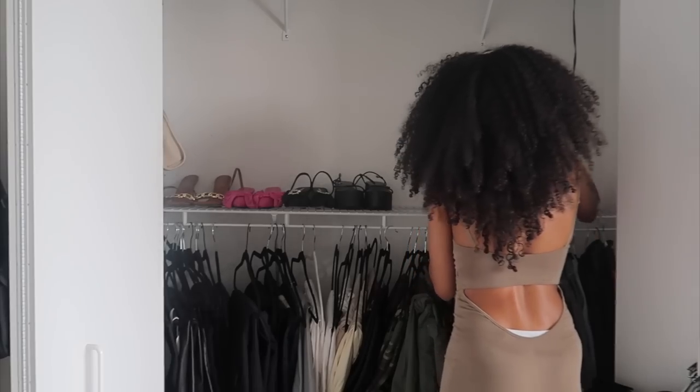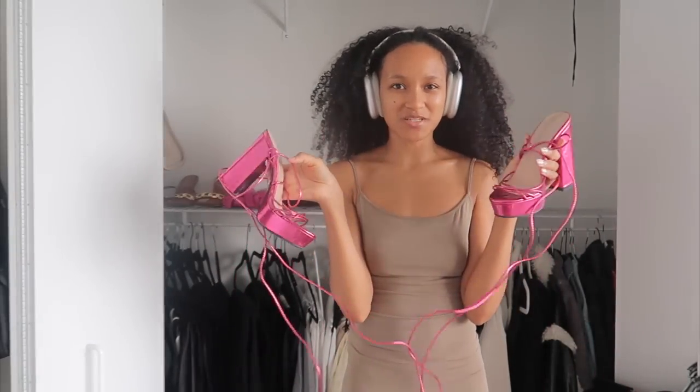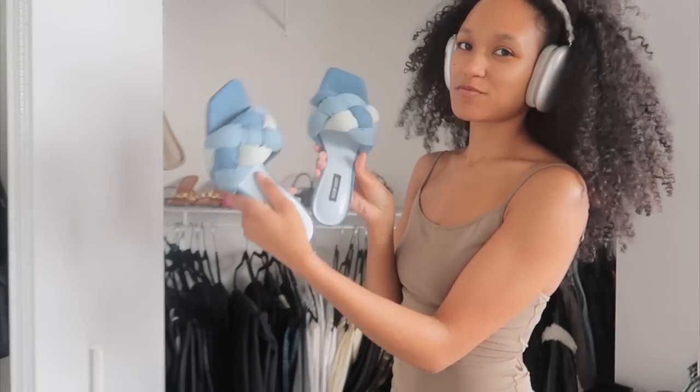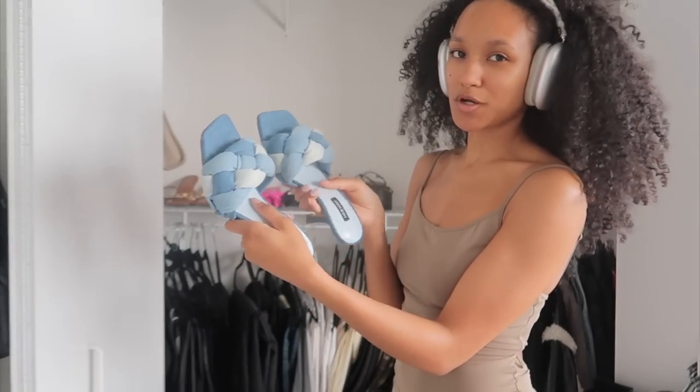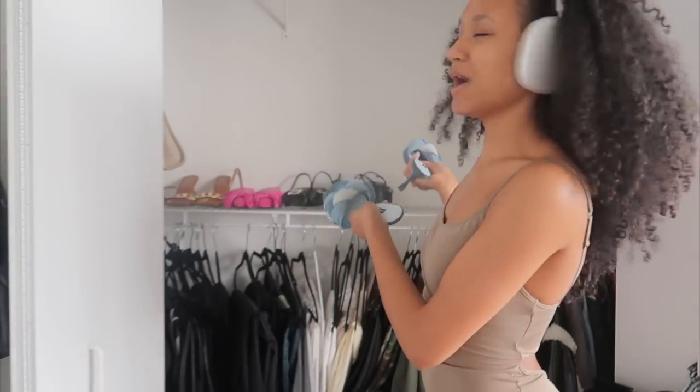I literally never wear these. I don't know why. They just don't scream Jordan to me. I don't wear these a ton. It's honestly because I forget that they exist. If I see them more often, I feel like I would wear them more often. We're going to hold on to them because they are really, really cute. They be hiding, you know?